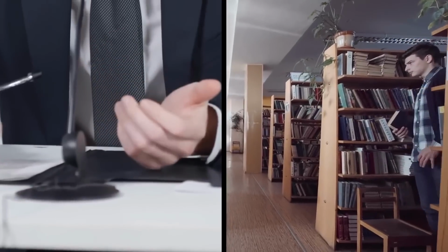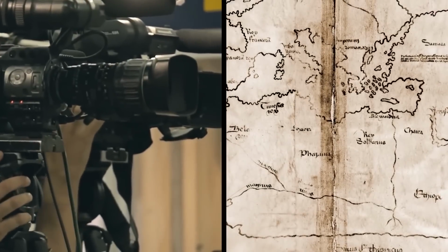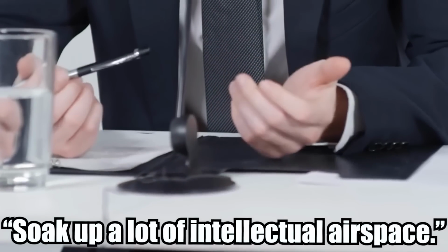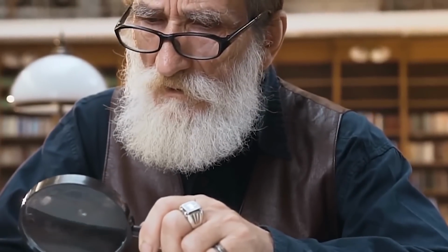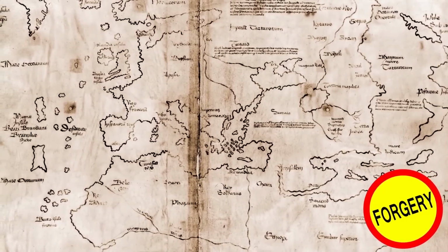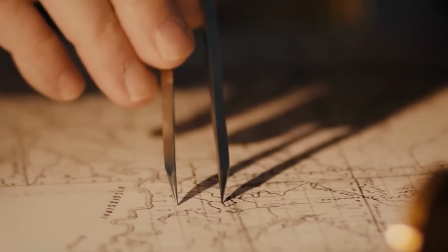It's especially important to solve mysteries like this, according to Raymond Clemens, curator at Yale's Rare Book Library. Speaking with news outlets, he pointed out that fraudulent artifacts like the Vinland map soak up a lot of intellectual airspace. Clemens further explained that whoever created the map was very skilled, as evidenced by its ability to fool and confuse many talented scholars over the years. The map will remain in Yale's collection, despite being a proven forgery. In fact, the story behind it is what makes it a fascinating artifact in its own right.